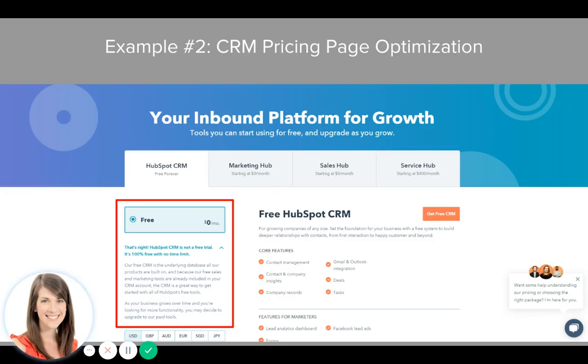Another way we use this information is when we redesigned our pricing page. We knew that there was this skepticism, and if it's about pricing, this is a great place to kind of circumvent that skepticism or kind of combat it. So we added this section on the left here that's highlighted that basically just addresses the fact that yes, the HubSpot CRM is free. It's not a trial. There's no time limit. You can use it for free forever.